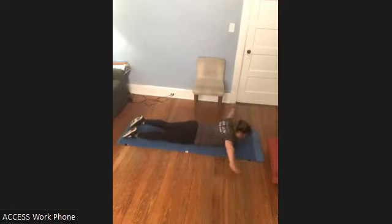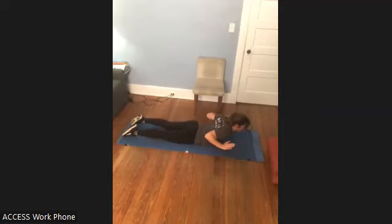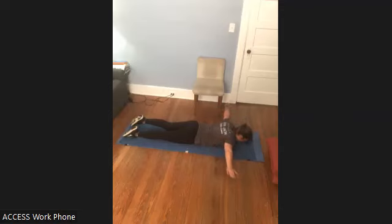So I'm starting with my arms out in a T shape and then pulling the elbows back towards my hips, drawing the shoulder blades together, and then lowering my chest as I come back down, as I extend back out. So that's the movement.